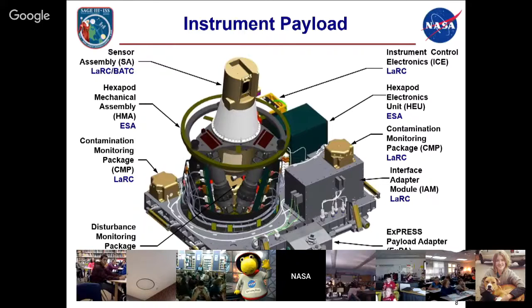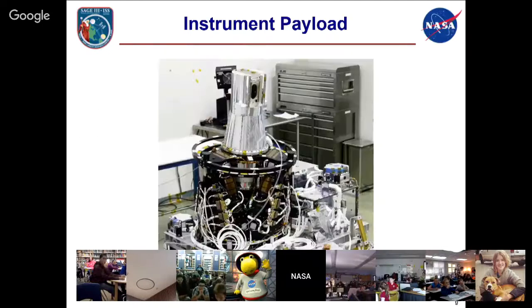And of course, there's a couple of other things. There is the IAM, which is the brains of the whole package. Without the IAM, we wouldn't be able to operate. So it's the computer essentially. And then we have the express palette that all of that sits on. And then this is the instrument as it was in the clean room. Looks very much like the conceptual picture.